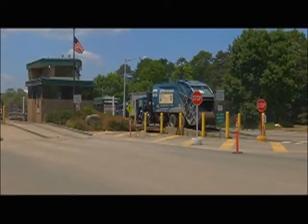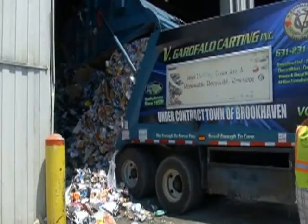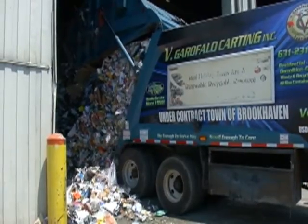Material is weighed in the trucks at the scale house as they come in and out of the complex. Weighing each truck gives us a total, but also gives us the approximate recycling rate of each district. Trucks unload material onto what we call the tipping floor.